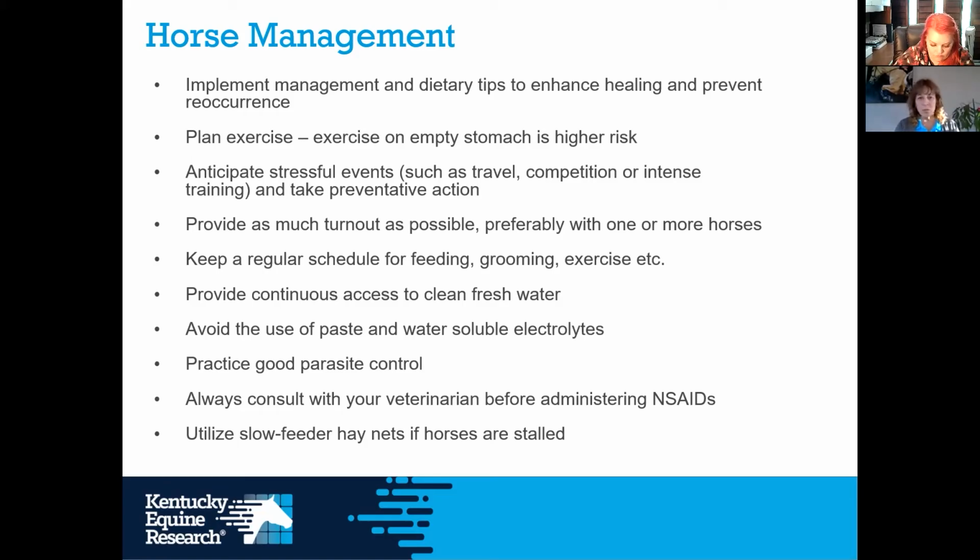Practice good parasite control. Consult with your veterinarian before administering NSAIDs. Again, these may have more to do with the glandular gastric ulcers, but still, overall in managing the risk, these are things to think about. And if the horses are stalled, utilizing slow feeder hay nets can be helpful because it slows down the horse's forage intake and hopefully spreads out the amount of time that the horse is eating its hay. And so you've got that fiber mat more long-term in the stomach as a protective measure.